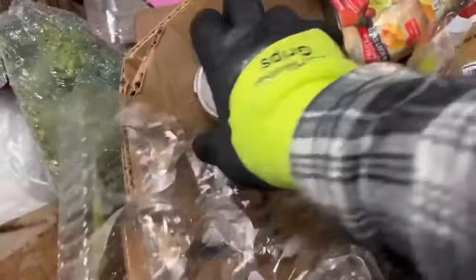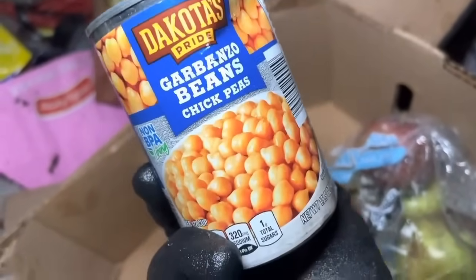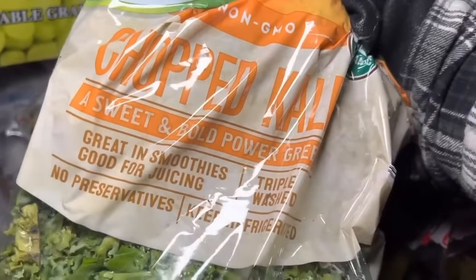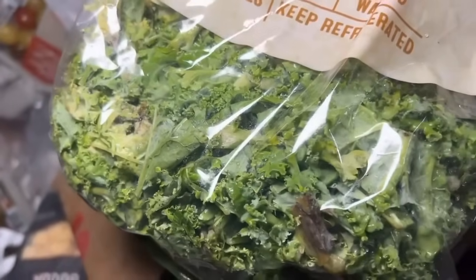Right. Got the Macintosh apples. Let's get another look-see. Nice close-up look-see. Garbanzo beans. What? Some more cucumbers there. Very, very nice. Hang on. We got some Honeycrisp apples right there. Some dirty apples. Oh, we got some pears. Go back to the rest of the items, see more stuff over there. Oh, this is a wicked hit right here, I'll tell you. Wicked hit. Chopped kale. Ooh. Sweet and bold. Power green. Heck yeah. That'll go right into my spleen.